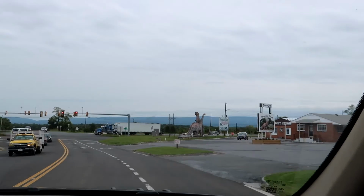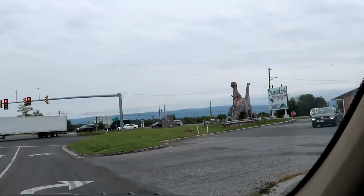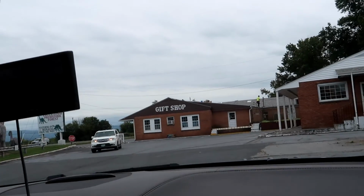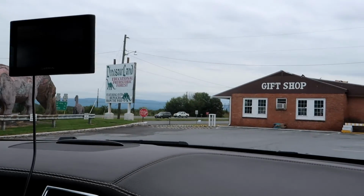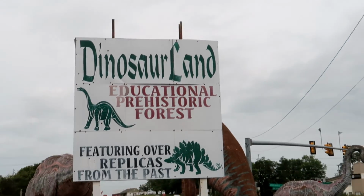We don't even have to turn right. Is it open? They said they were. So what do you think, Lakelyn? It's a happy birthday. This is part of his birthday present. We're going to Dinosaur Land.